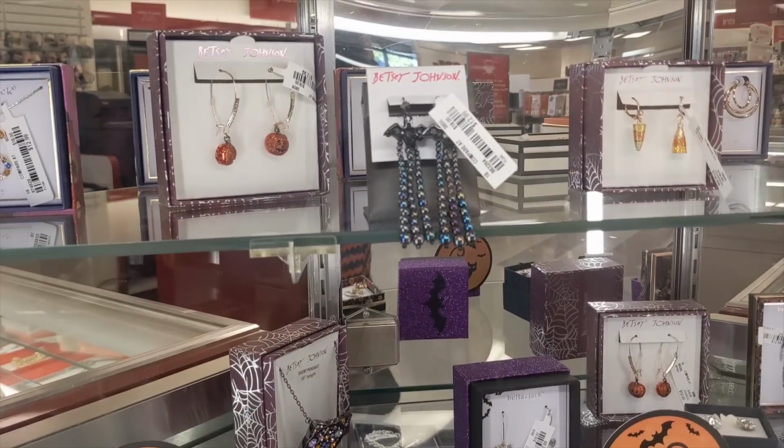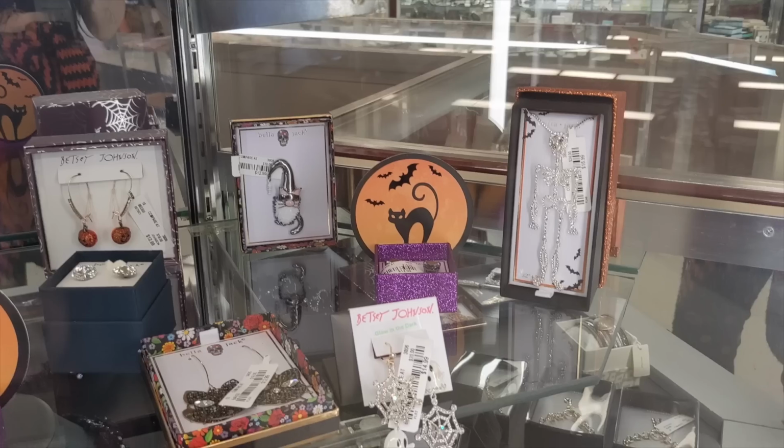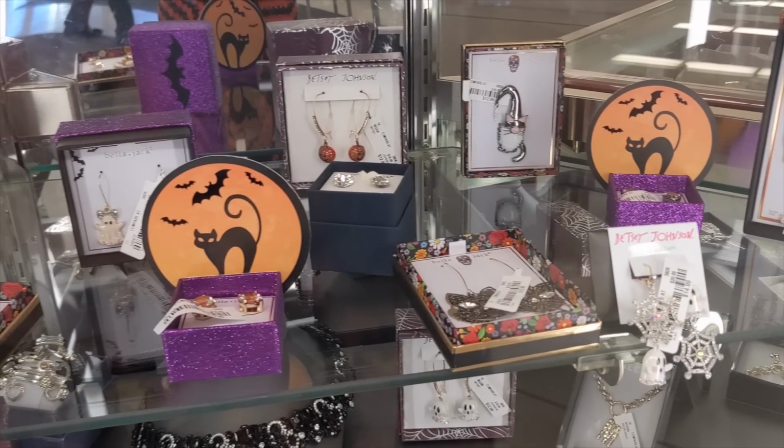Let's talk about our adventure inside TJ Maxx. I would say the highlight of our little adventure today is we saw some of the Betsey Johnson Halloween line. Very, very cute, I must say. We saw some of her jewelry. She had some ghost earrings, some pumpkin earrings, and I believe she had some sort of pendant with a sugar skull cat or something like that.